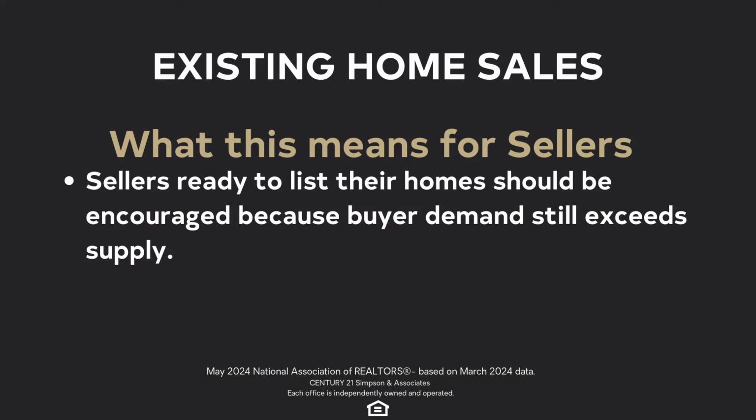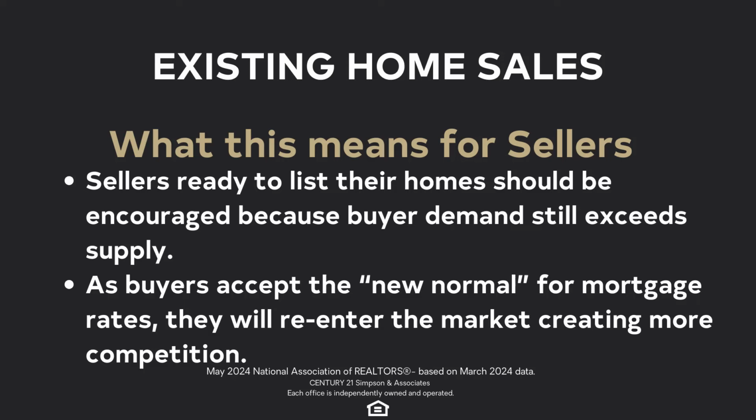Sellers ready to list their home should be encouraged because buyer demand still exceeds supply. As buyers accept the new normal for mortgage rates, they will re-enter the market, creating more competition.